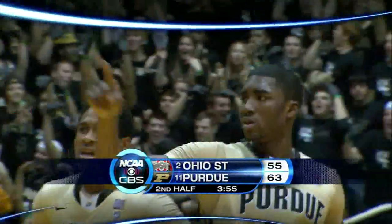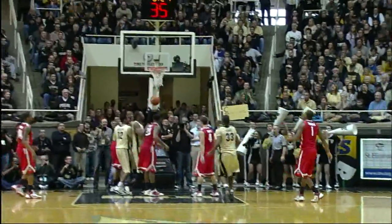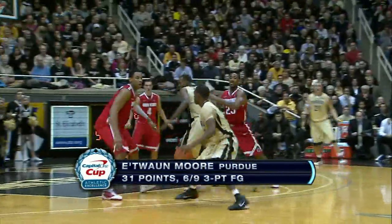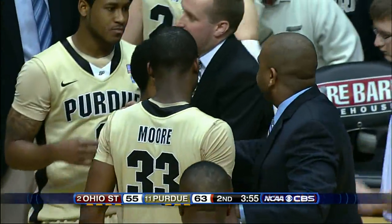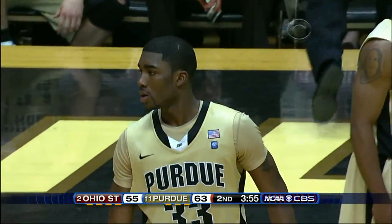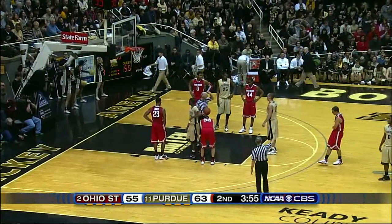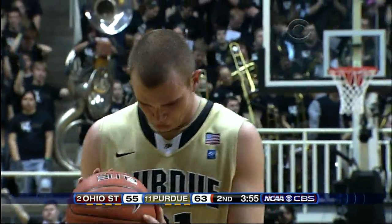Yep, second to none. We are back, and let's take a look at the Capital One Cup impact performance. A no-brainer, folks. E'Twaun Moore. 6 of 9 from behind the arc. 12 of 17 overall. And his baskets have been pure and timely. He's tied a career high to this point. And number 33 has been fantastic. Well, it's appropriate, is it not, that on a day when he becomes the 5th member of a Boilermaker basketball team to surpass 2,000 points, he equals his career high.